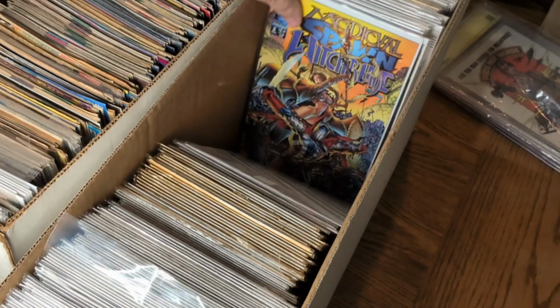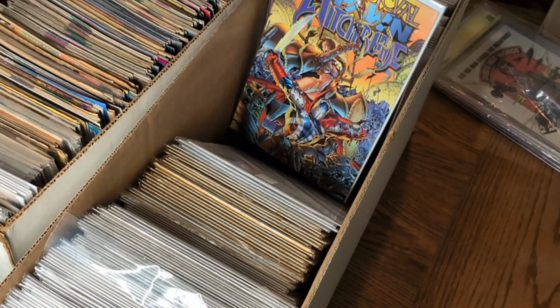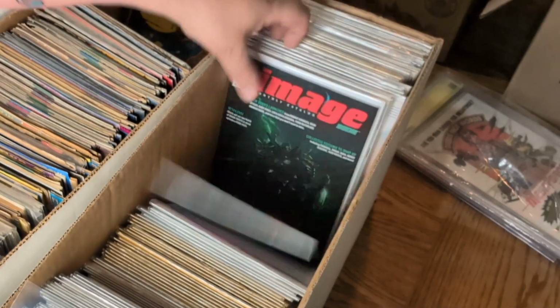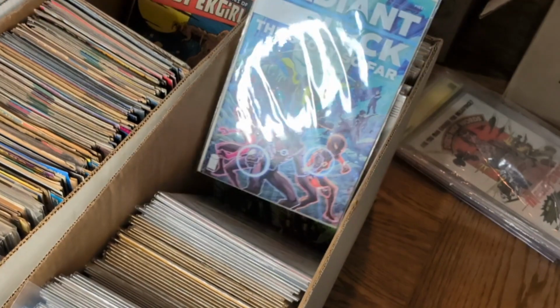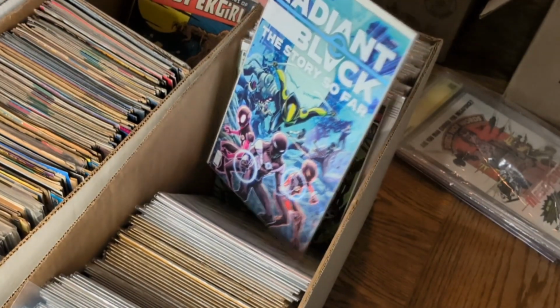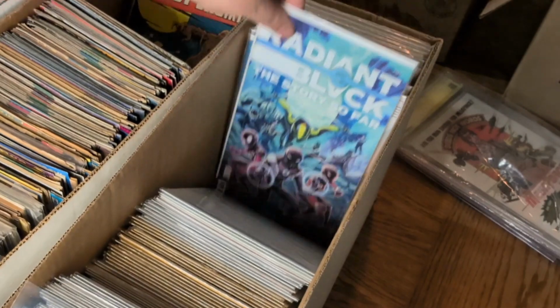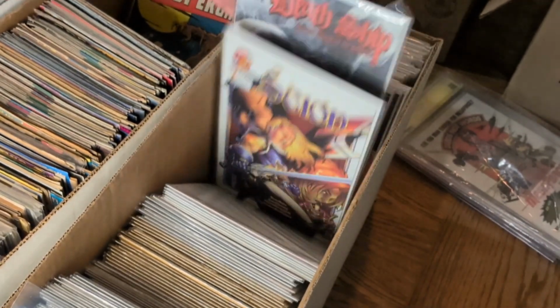Rogue Sun, number 1. Medieval Spawn and Witchblade, that's number 2. Rune, I just got that recently too. Image catalog. Godzilla, Free Comic Book Day. Radiant Black, free. G.I. Joe, I don't know that one. Radiant Black. Godzilla versus Los Angeles.